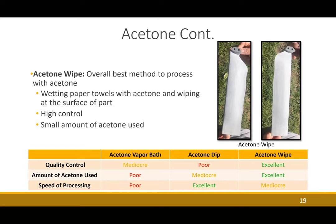And as for the speed, it got a bad score because this process took anywhere from an hour and a half to 2 hours to process a single part. As for the acetone dip method, the speed of the processing was the best. This was because it literally took a couple of seconds to process.